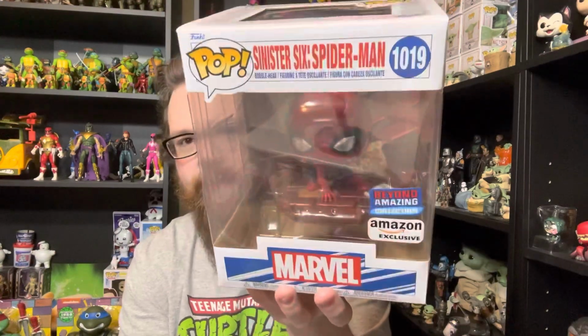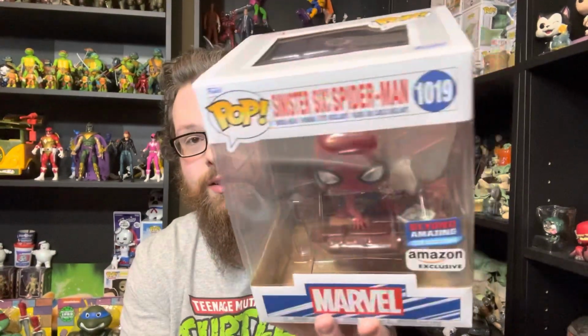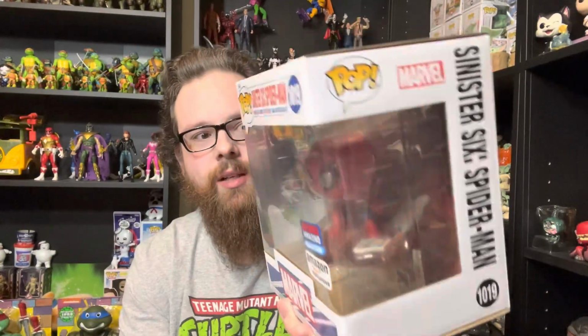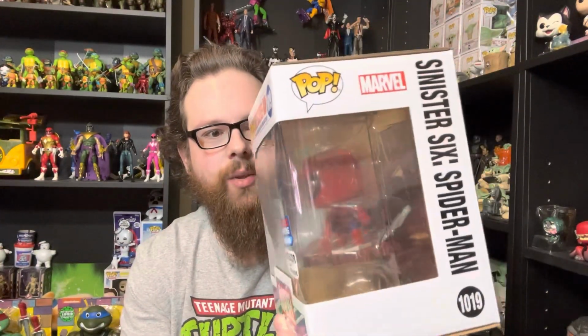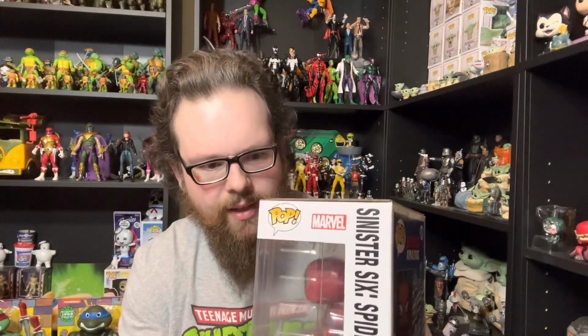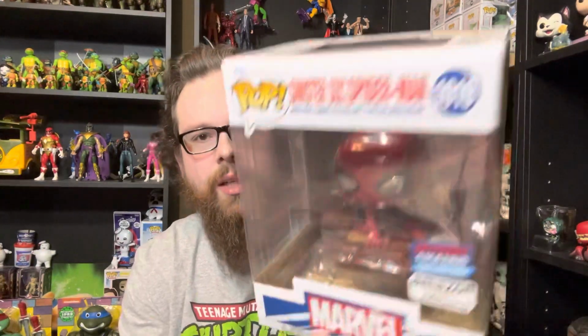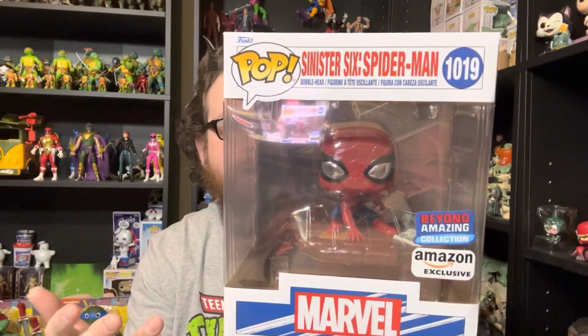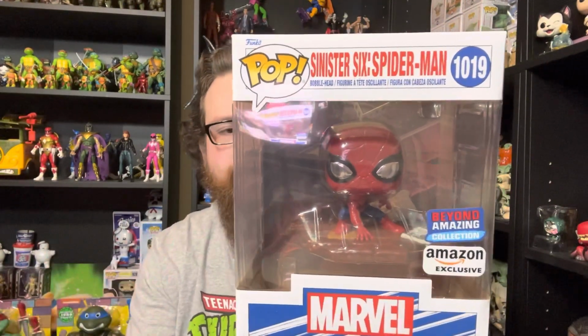I really like this pop a lot, because the base, like the street sidewalk base, has a little newspaper there that has the headline Spider-Man Threat or Menace. It's got a picture of Spider-Man there, and of course it's the Daily Bugle. And I really liked the pose of this Spidey with the metallic silver eyes. I really like this a lot.